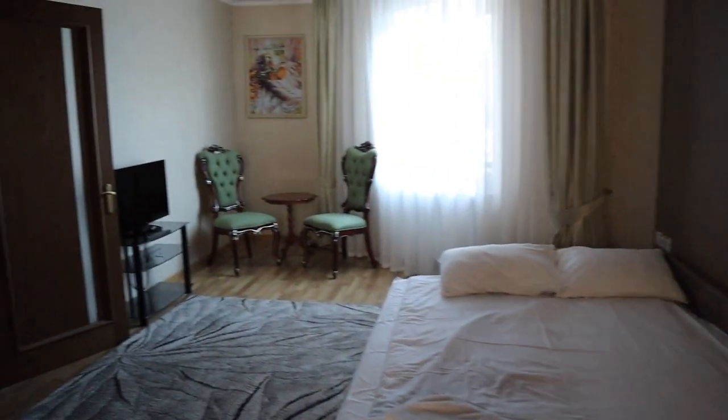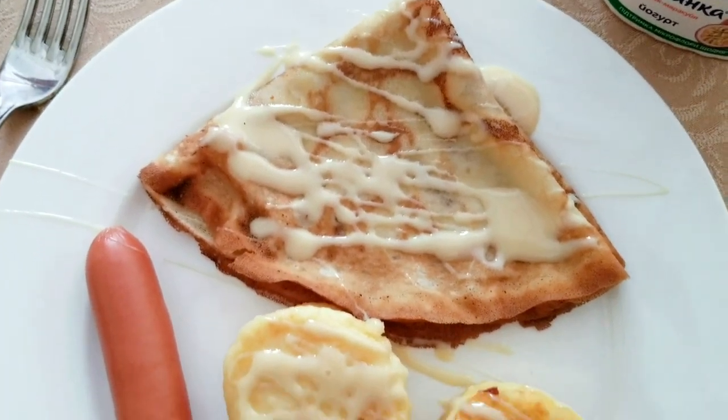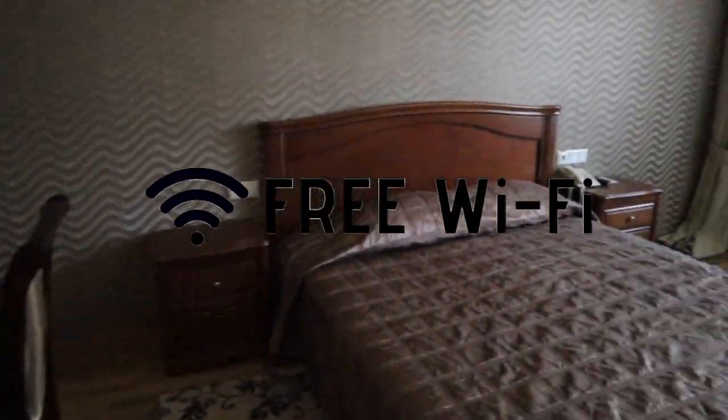This hotel room is not that special. It has two bedrooms and a bathroom. This hotel also includes free breakfast and free Wi-Fi. In Ukrainian, it will be free Wi-Fi.